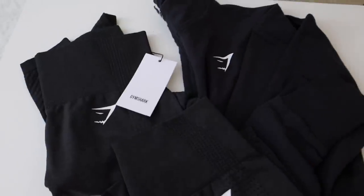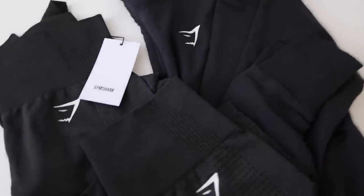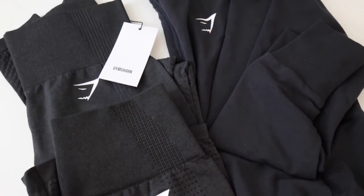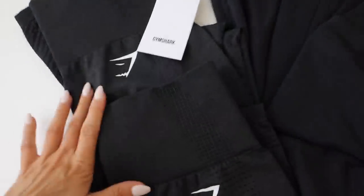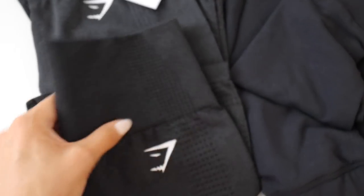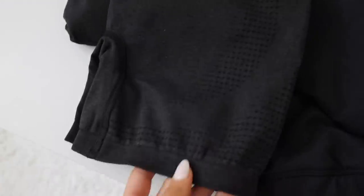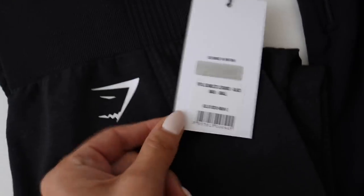My Gymshark order just came in, so I thought I would show you guys what I got. I just picked up a few more basics because I've been working out more than ever, so I didn't realize how quickly I go through my gym clothes and then they're dirty, and I needed more basics. These are the Gymshark Vital Seamless biker shorts, but the original shorter ones, not the 4-inch. So I'm very excited about these. And then I got another pair of Vital Seamless leggings. These are the black marl ones, and I wear a size small if anyone cares.